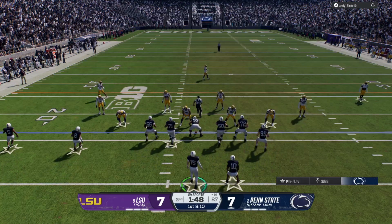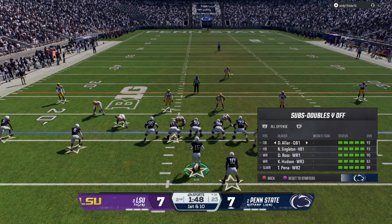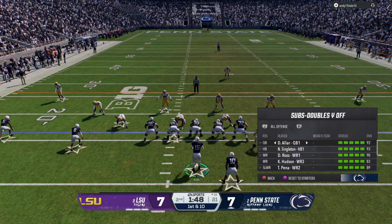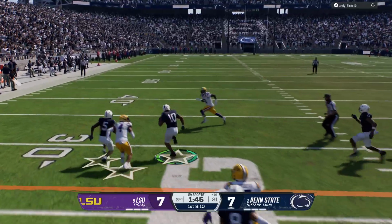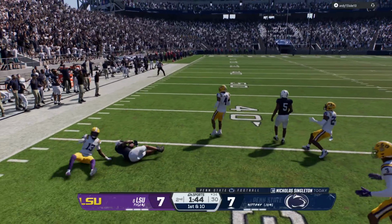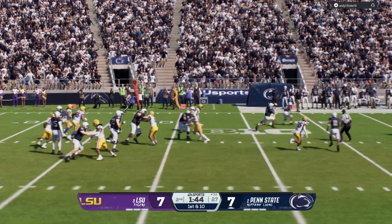Plenty of time left in the half here as they take over, but they will want to be efficient here in the final 2 minutes. They'll run it from the gun. Oh, he's got some space. And he's got enough for the first down. They'll mark it at the 34.